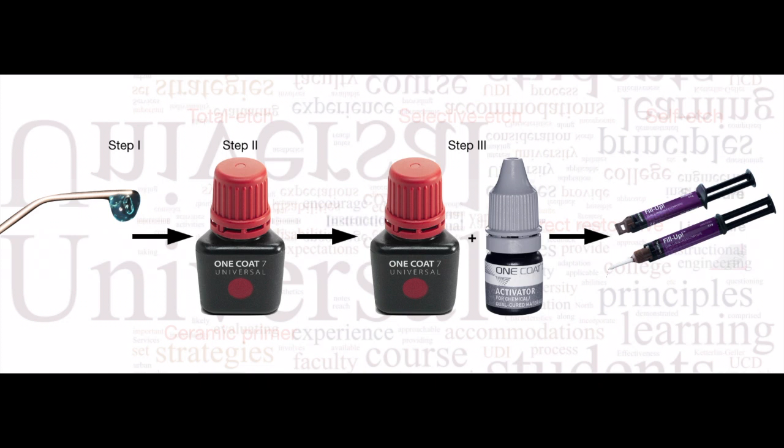To help you understand the clinical steps when combining these two products, step number 1 would be to decide your etching strategy: total etch, selective etch, or self-etch.